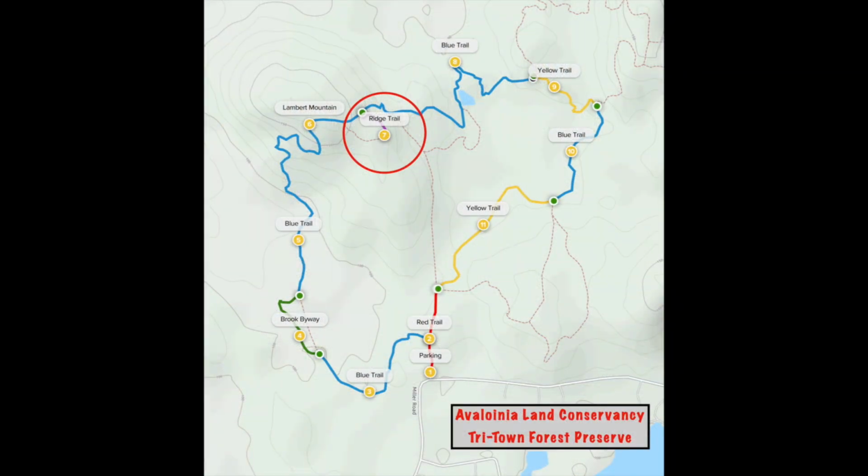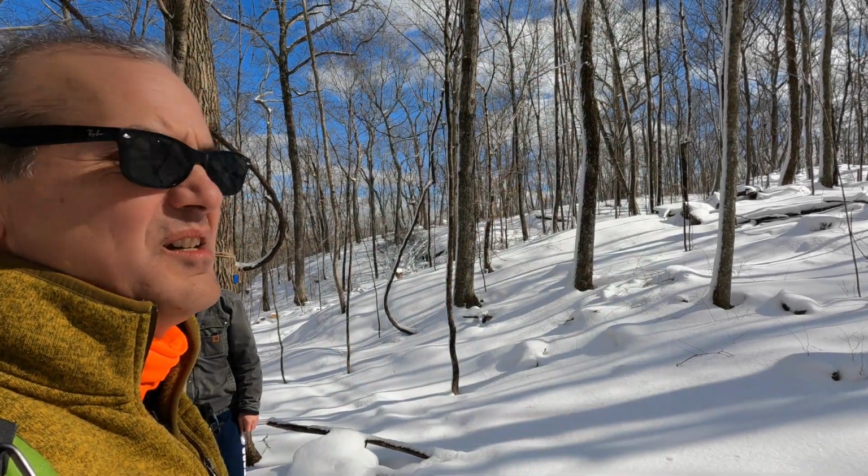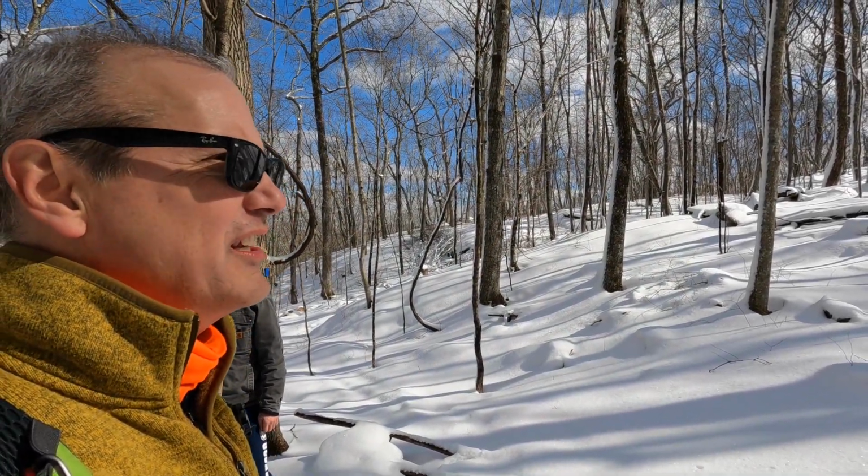The purple line on this map shows a short diversion we took to check out the ridge. We've come to the Crest Byway. We're going to take it. Nobody else has taken it yet today. We'll see if it gives us any good views.